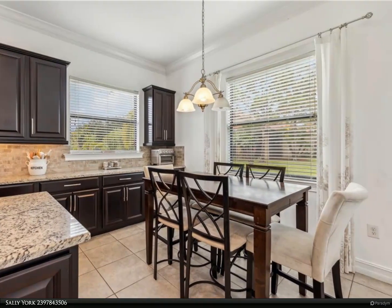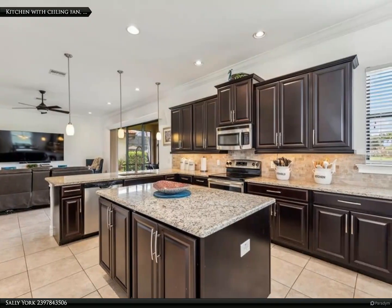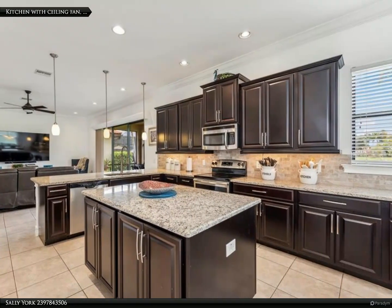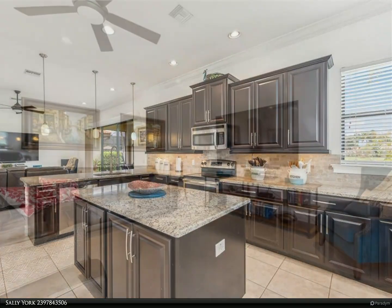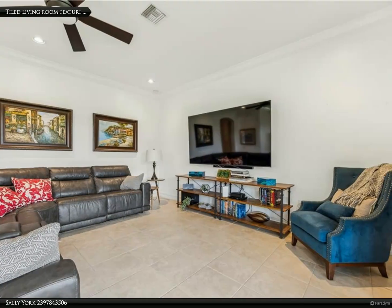This home is move-in ready and the Paloma gated community offers a pool, bocce ball, tennis, and clubhouse all within walking distance. Conveniently located near RSW, shopping, beaches, schools and sports.